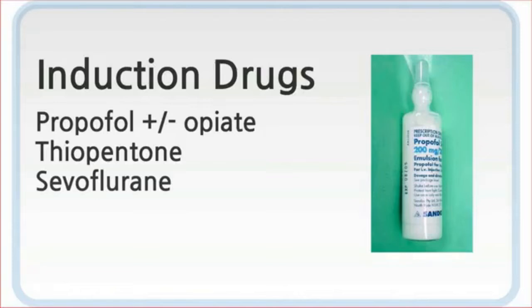Another drug which can be used for the induction of anesthesia is thiopentone. This is a classic drug used in rapid sequence inductions. Now, rapid sequence inductions are beyond the scope of this lecture, but I will be covering it in a future lecture. This drug is a short-acting barbiturate, which is broken down by being redistributed into fat tissue and muscles. It's thought to be quite a dirty drug, causing post-op nausea and somnolence, and hence it's not really used and has been replaced by propofol.